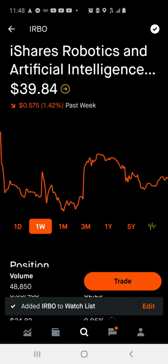Then we have IRBO. This is the iShares Robotic and Artificial Intelligent Multi-Sector ETF. This is something I already own. I'm currently personally up 14.42% on this one. During the pandemic it was down like 20-something%. It's up 40-something% on the year. This is going to be a growth play. Nice little dividend, 0.53% dividend payout. And this is going to be iShares' best robotic and artificial intelligent companies.